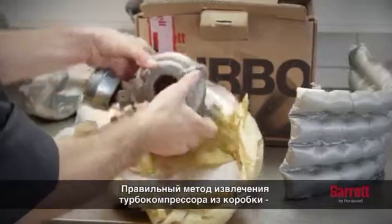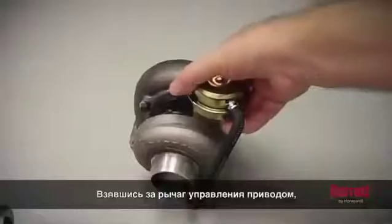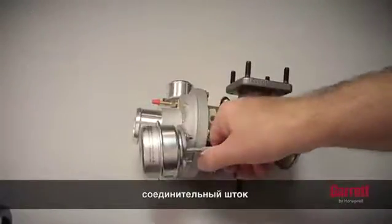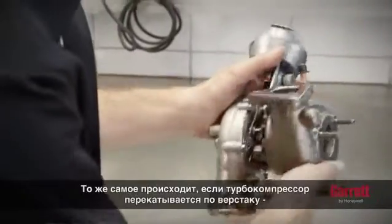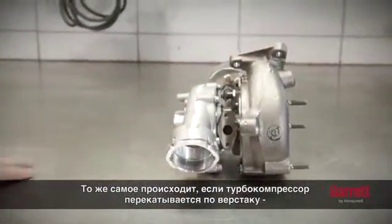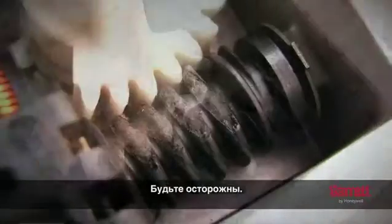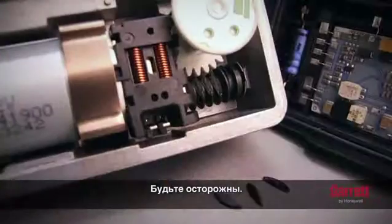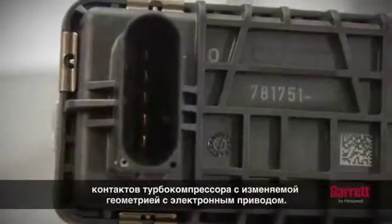The proper way to take the turbo out of its box is to lift it by either end housing. Grabbing it by the actuator, rods, or hoses may result in severe damage. Similarly, allowing the turbo to roll around on a workbench may cause damage. The gearbox inside the electronic actuator may be damaged by impact, so additional care must be taken. For VNT turbos with electronic actuators, avoid finger contact with the connector pins at all times.